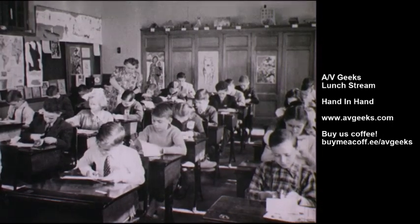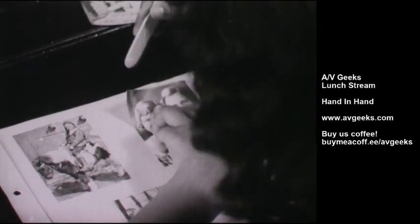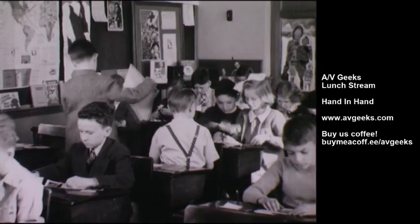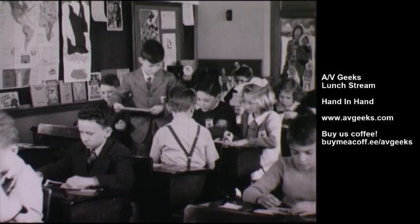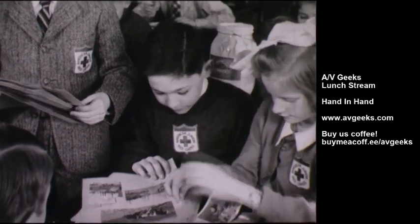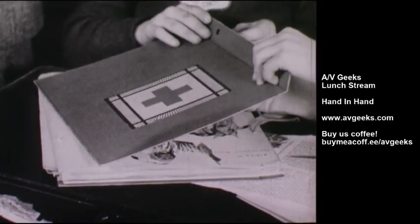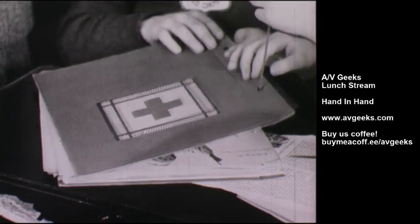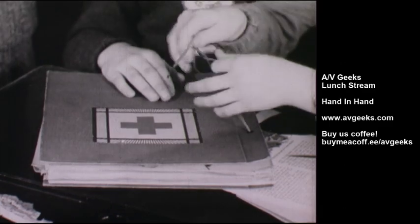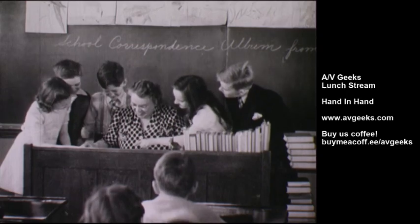Willing hands, making correspondence albums with pictures and letters to send to children here and in other lands. These albums describe different sections of our country. They're made by boys and girls so that others may know what kind of people we are and the kind of land in which we live. In turn, they receive albums from children of other countries, a help toward better world understanding.